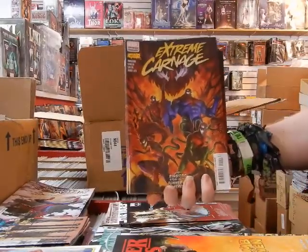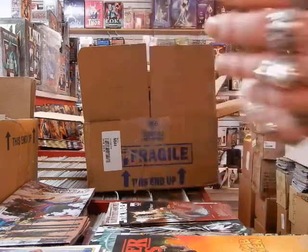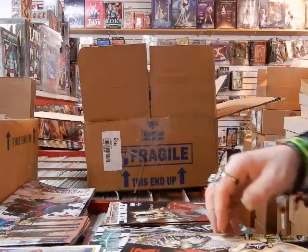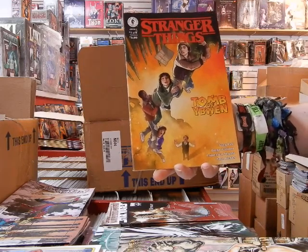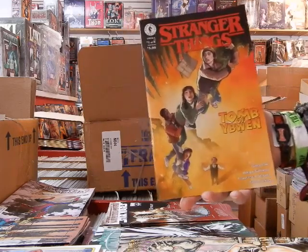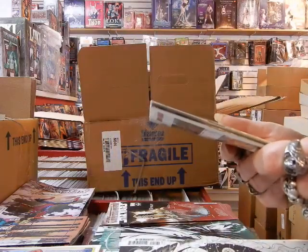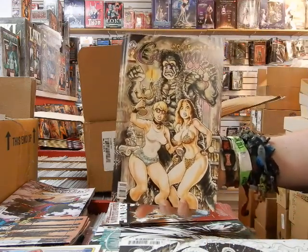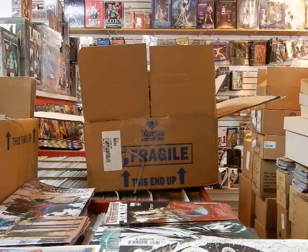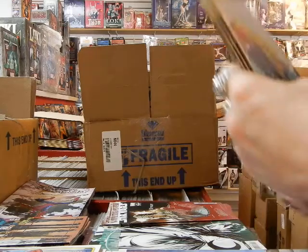Okay, cover A of Extreme Carnage Omega. This is the final part to the Extreme Carnage miniseries. Cover C of Stranger Things number 1, The Tomb of Buenan. Cover A, Cave Woman Movie Mayhem, so one shot. Got those set aside for a few customers. Peach Momoko covers on Inferno number 1.